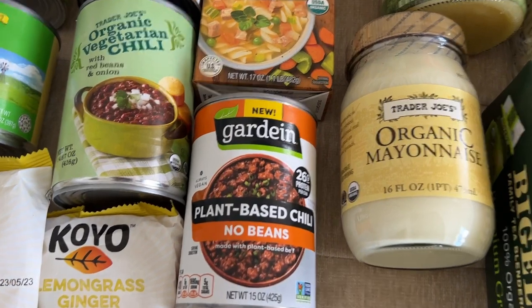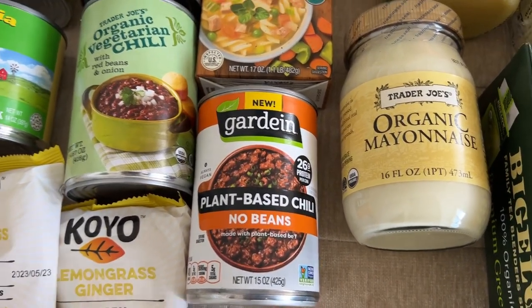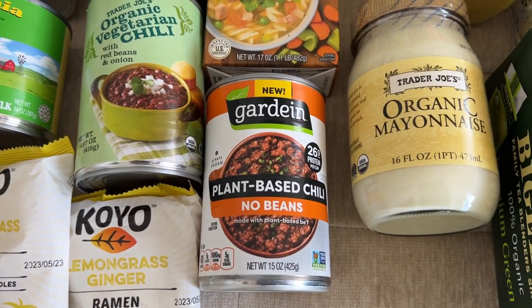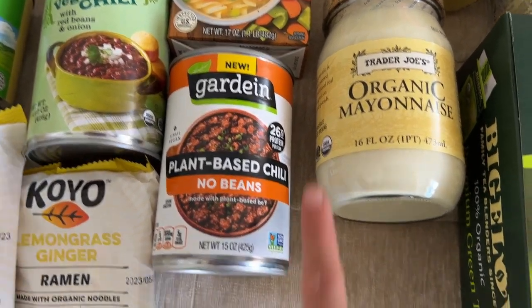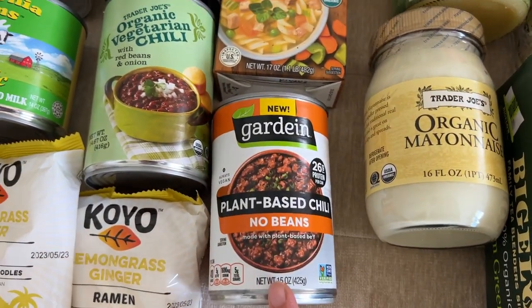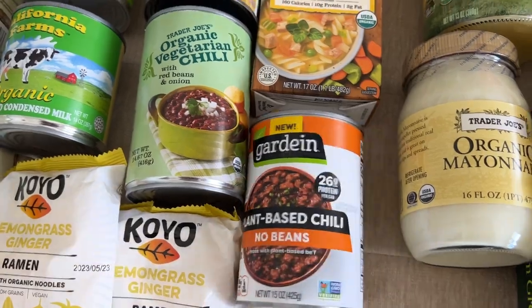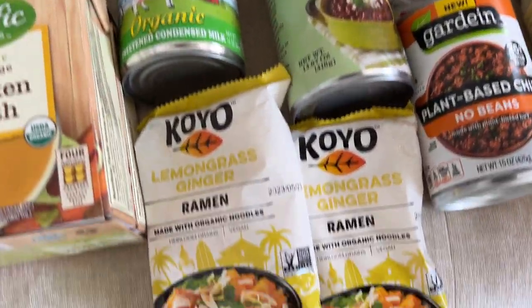This brand, how would you say it? Gardein. I got this from my local grocery store. It's also plant-based, a good plant-based chili, which has a ton of protein in it. So if you're not eating meat, you always have to try to get your protein somehow. Beans are great for that.